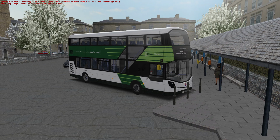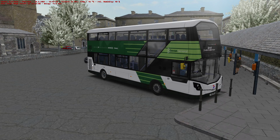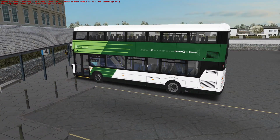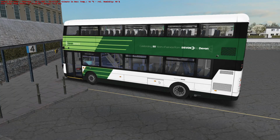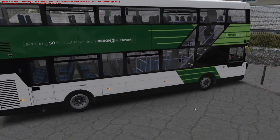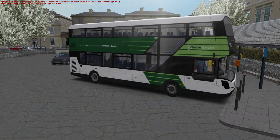I'm Joe and today we're back in the Westcountry on this absolutely magnificent Wright Gemini 3 in a Devon bus heritage livery, Devon General. Absolutely gorgeous. I thought we'd take it for a spin today on the X35. So that's celebrating 50 years of service from Devon with the National Bus Company logo to Devon with this kind of triangular thing going on here. It's an absolutely gorgeous take on a livery.